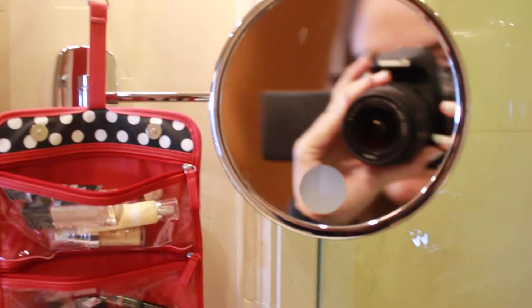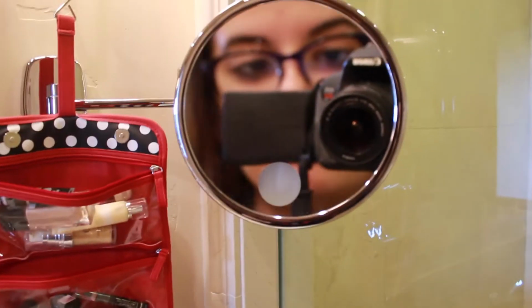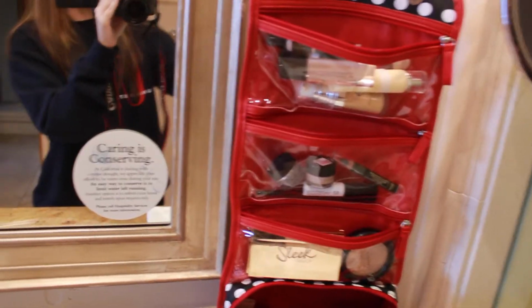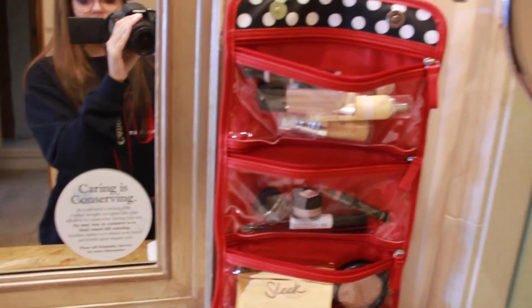So I'm going to start over here with the makeup case that I have. By the way, this mirror, oh my god, it's so close. This mirror is amazing though. Honestly, I'm blind when doing my makeup, so it's so lovely when I have a mirror that makes things super, super close. I love it.